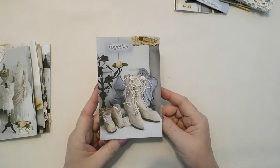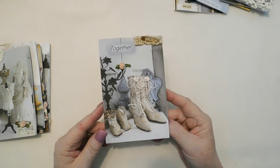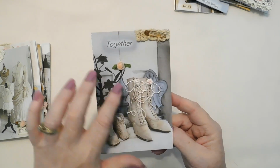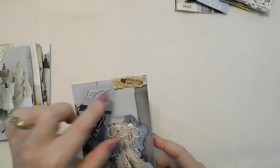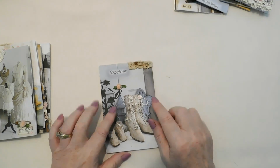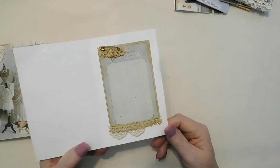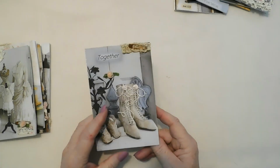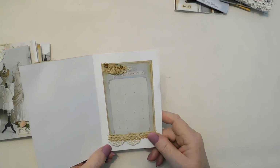And this one, I love these shoes. Aren't they cool? Little baby shoes and mama shoes. I put an applique, I put some string on there and then some roses. And this is gathered on a rusty pin. I believe I glued it down and gathered it with the glue, and then I put the pin in. That was easier for that. And then when you open it, it says elegant, and I just continued this look here over into here. And you could write a note here as well.